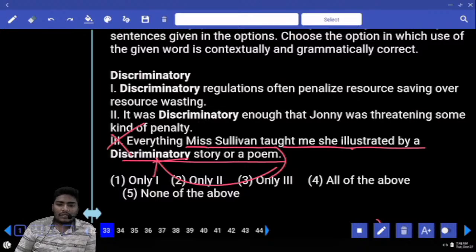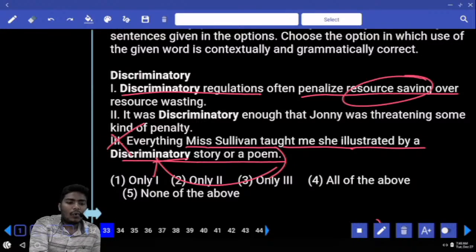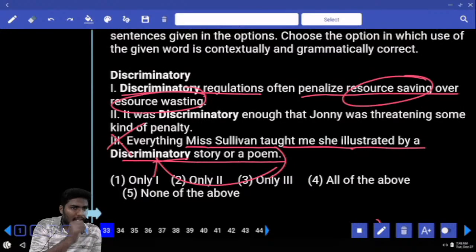Discriminatory regulations often penalize resource saving over resource wasting. That means if you focus on discriminatory regulations, it means biased. Discrimination, you know, right? Unfair, unjust, biased nature. If you have any biased mind, biased qualities or biased thoughts, it often penalizes resource saving over resource wasting. That is the meaning. That means if you are biased in some cases, then you can save money instead of spending more. That is the meaning given.